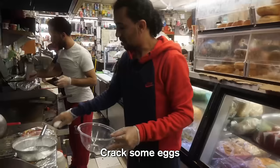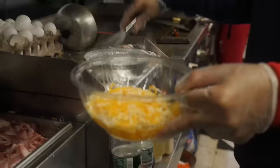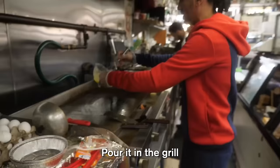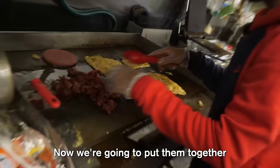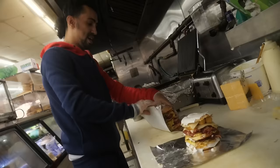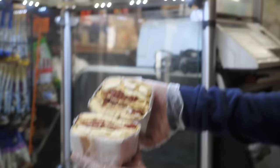The Aki way. Sure! Then we crack egg. Now we gonna pour some cheese into the egg. After we pour the cheese, now we scramble it. After we scramble the egg and cheese, now we gonna hit it with the black pepper and salt. Now we pour it in the grill. Then we put the mozzarella sticks on the fryer. Once the bacon and egg is ready, now we're gonna put them together. Now we put it on top of the honey bun. Get ready to go to sleep, okay? Now we wrap them up. And the result is OMG.